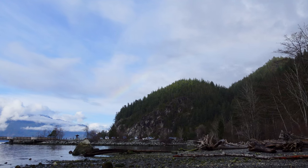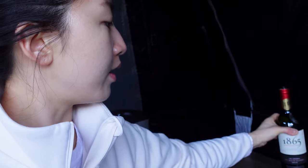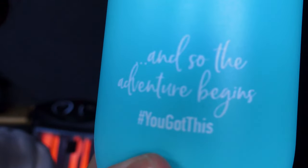I don't know if you guys can see, but there's a rainbow now. So I'm back at the tent and I'm just enjoying a glass of wine. I got this one for today and my favorite cup. I got this from a friend when I was leaving on a trip to Korea, and it was when I first started my business. And I love the saying on it, which says, "And so the adventure begins, you got this." Can you guys read that?